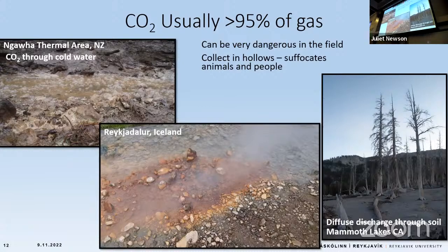There's also an area in Rotokawa, a geothermal area in New Zealand, where there's a bit of a dip in the ground, and small animals go into this and they just die. They're just suffocated straight away. So yeah, you have to be quite careful of CO2.